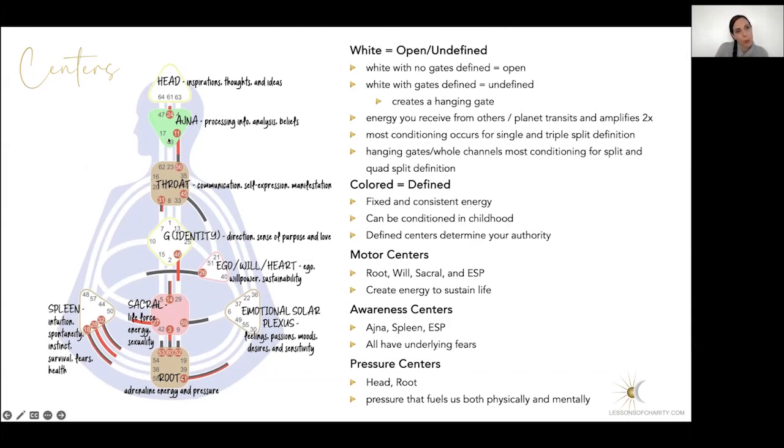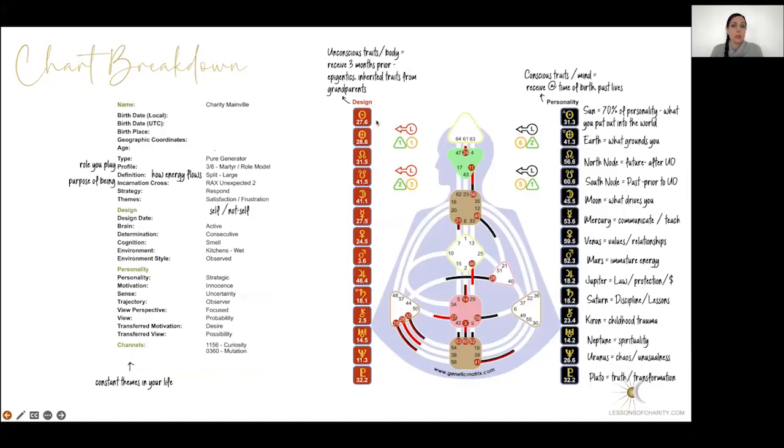Jacqueline, go ahead. Is there a difference between the red connections and the black? Yes. Like I was saying before about the charts, where you see the red and the black, that's how you can tell. If you see red, like you see the sun has red and black, that means I have gate 31 more than once in my chart.